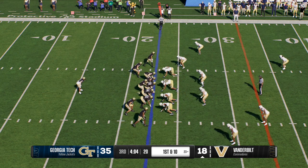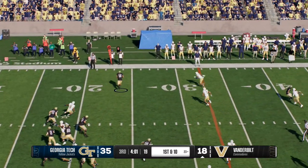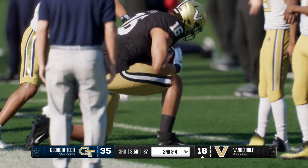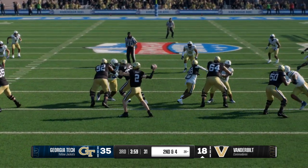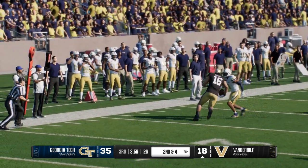Vanderbilt has it back and heading out to go on the attack. Going up top on first down. Fires to the big fella. Trailing now by 17, David. This is an opportunity that they need to answer. And down by 17, it's not panic mode yet. I know we just gave up some points and our defense hasn't played great. I think this offense can still be who they are and stay consistent.